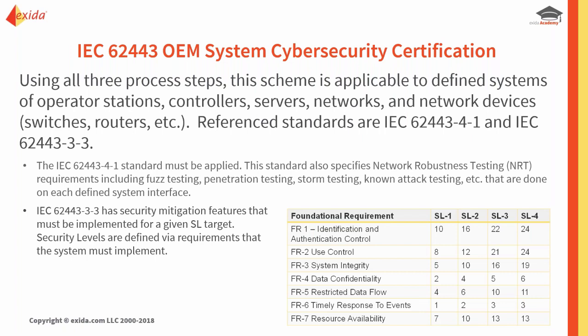OEM system certification could be another path for you. If you are an OEM looking to certify a system of yours, you'll be looking at IEC 62443-4-1 and 3-3. If you're not sure what an OEM system would be, I threw it up on this slide. It could be your operating station, a controller, a server, a network, or even network devices like switches and routers. So that's kind of what an OEM system would look like.